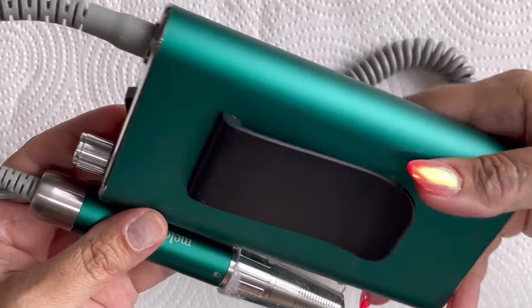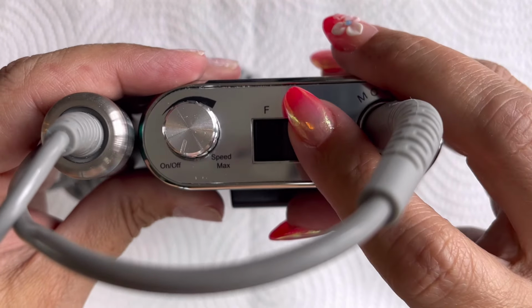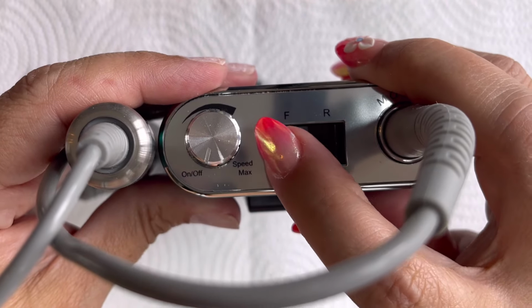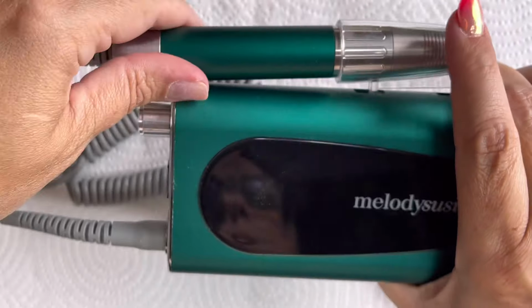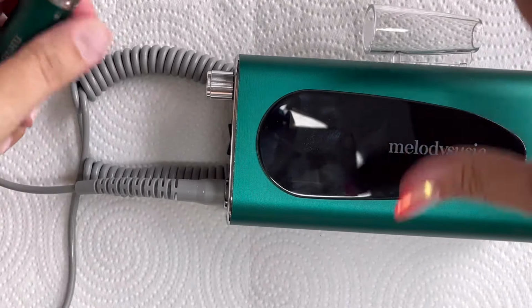This is the e-file I'm using. I've had it for absolutely ages. It's Melodysusie. It's got forward, central, reverse. It's got a digital display. It's got the clip that you can put on a belt of some sort, or clip onto the side of your desk. And it's portable and chargeable and all of that.